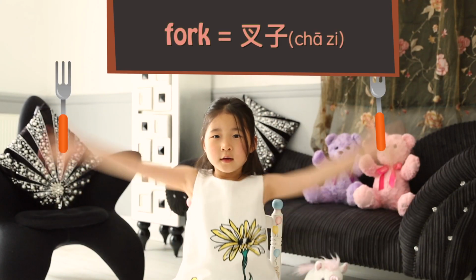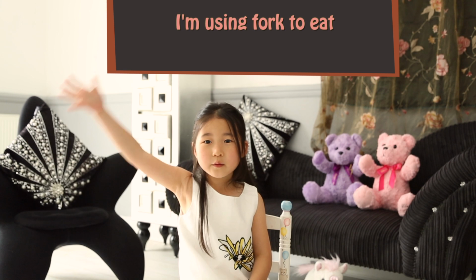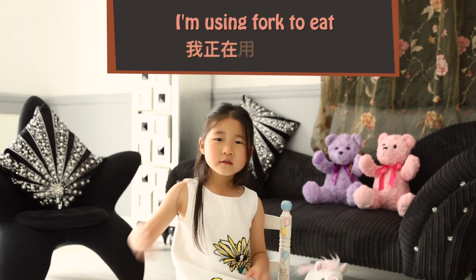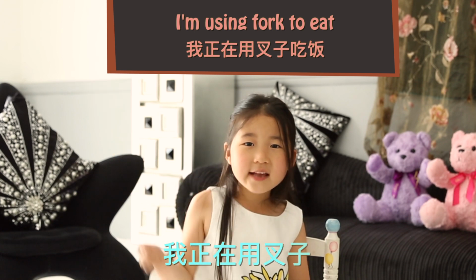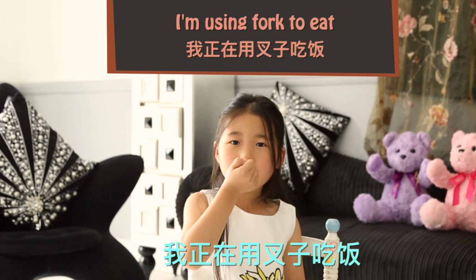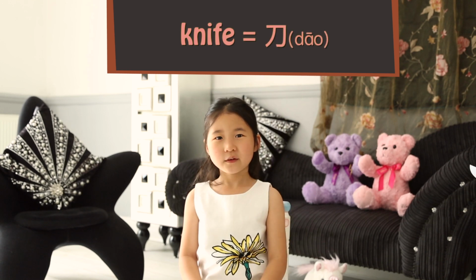Fork, 叉子. I'm using a fork to eat. 我正在用叉子吃饭.